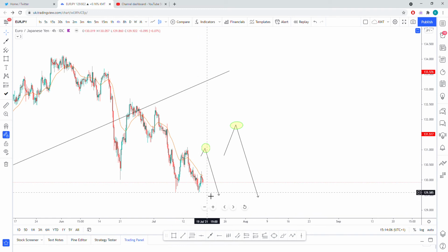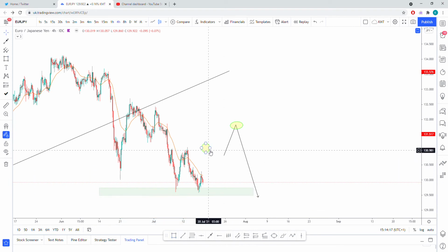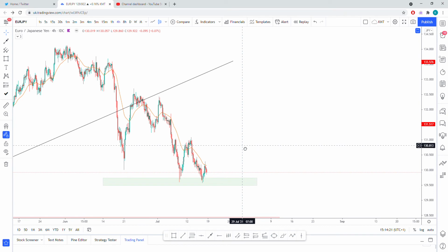So now that we have broken this low, we're in a very crucial point in the market, because we are around 129.5. So around here, if we start to break lower, I'm going to be looking at some alternatives around here.